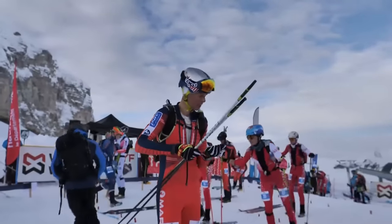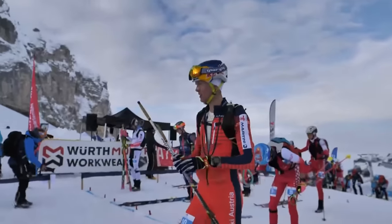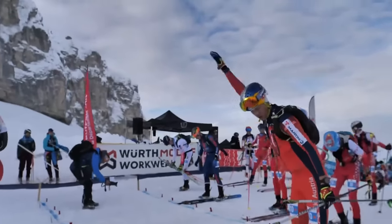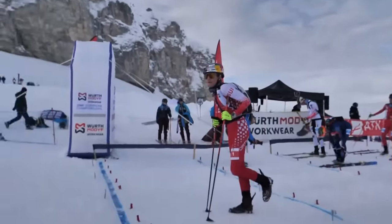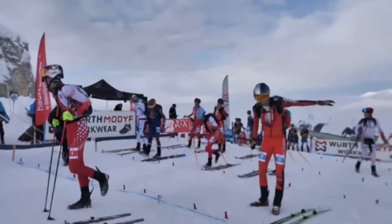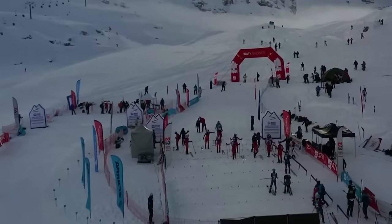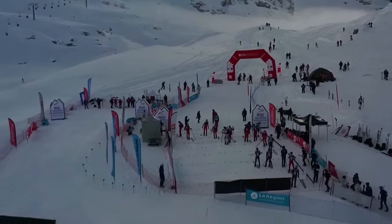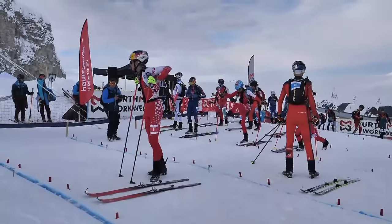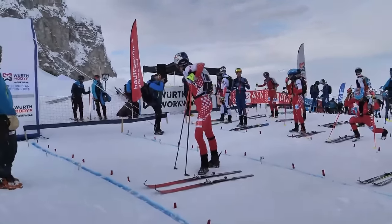Well, let's take a look at the final race of the day to get underway. This is the senior men, and the under 23s will also be starting in this one as well. The conditions, how have they changed since the beginning of the day? We know it's cold on the mountain. We know there's been no wind. The track is very different from what was faced by the under 20 men to start with. What would you say the conditions would be like out there now, Leo?